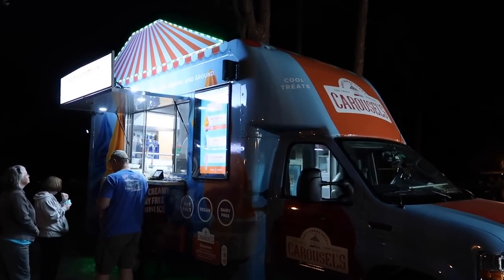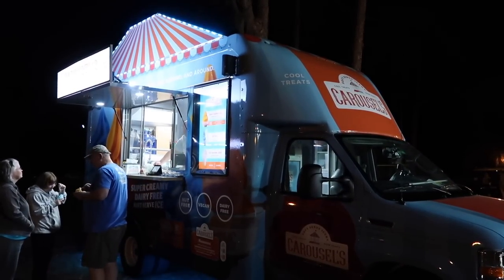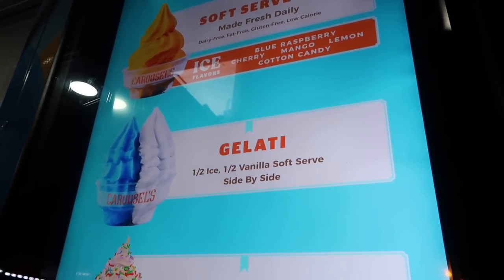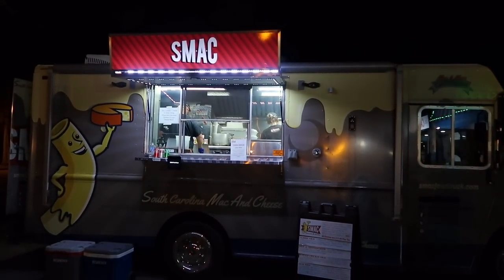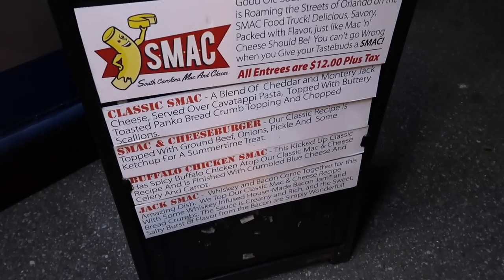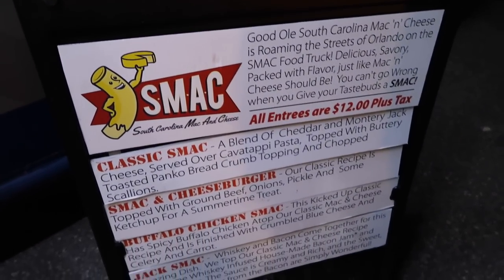And this one, that looks like a big top circus, it's called Carousels. It's a dessert spot. Yes, they have several soft serves, including orange, also gelati. Check it out, and good old ice cream. And this one called SMAC. And here's the menu, if you like macaroni and cheese, South Carolina mac and cheese. Oh, okay, I get it. SMAC, that's what that acronym is.